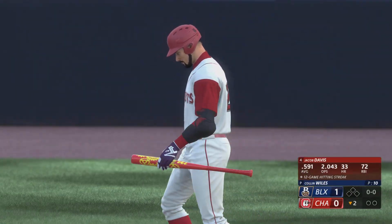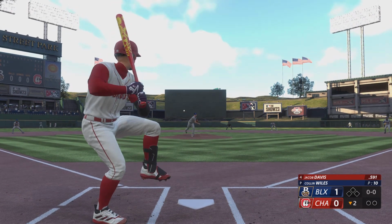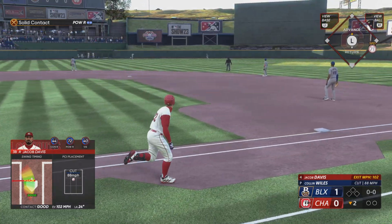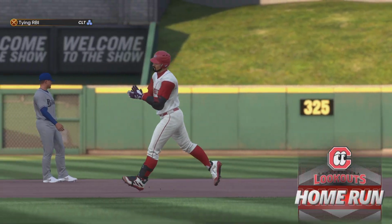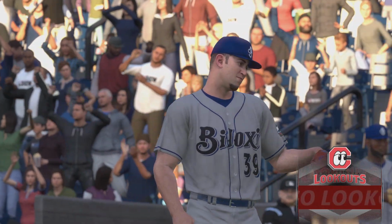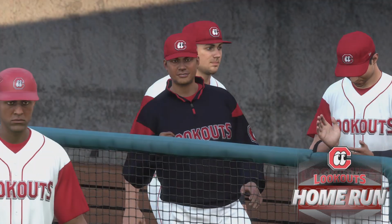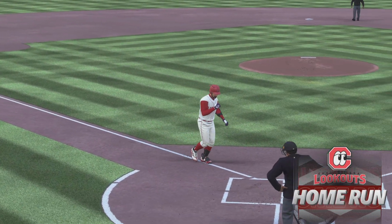And welcome back. Here's the third baseman, Jacob Davis. The pitch. There's a swing and a drive. That's back there. And that one's gone. His 34th of the season, and we are starting over. It's 1-1. He only needed one swing to square it up. Not wasting any time in that at bat, Booth. Aggressive, and it paid off.